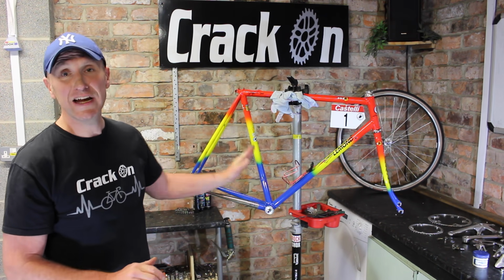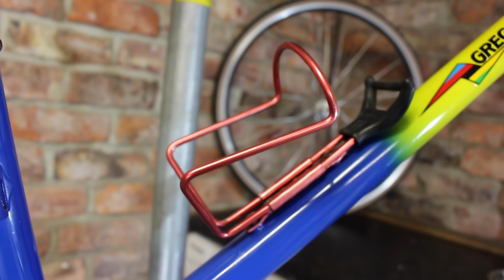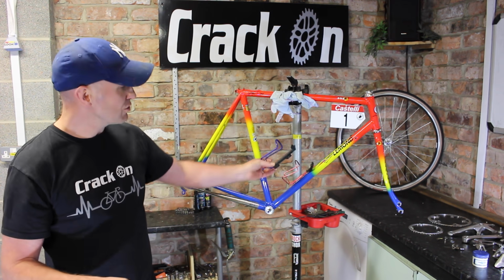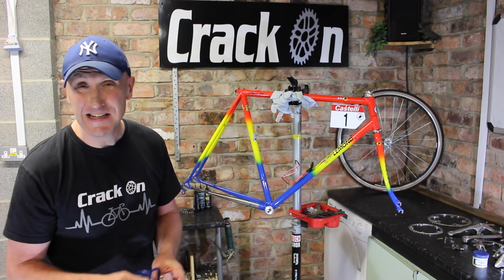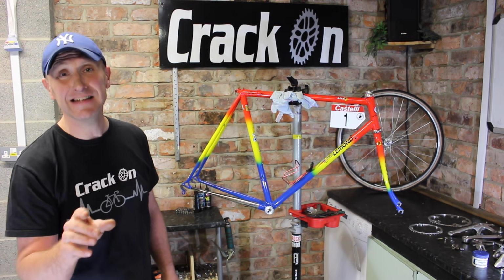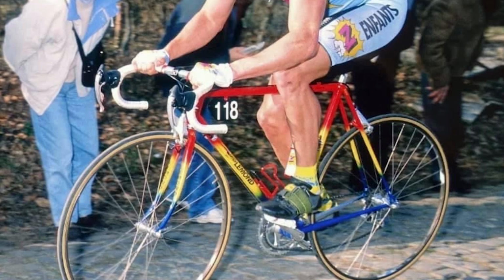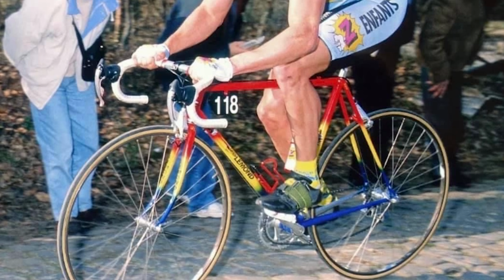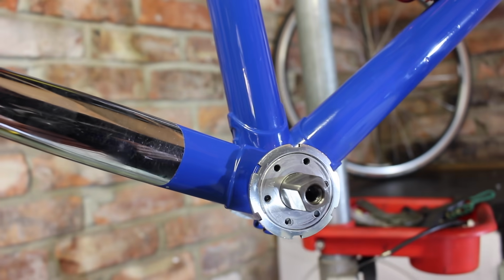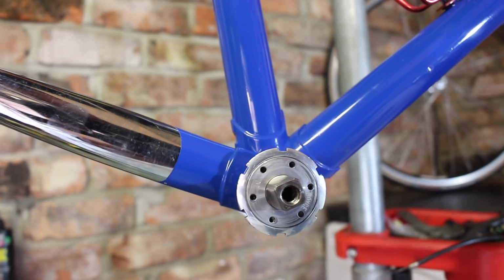We've also changed the water bottle cage. The original one, the plastic weather bolts, had actually gone, so it's coming away from the frame, so I had to replace that, and I've managed to locate an original pink anodized TA water bottle which the team used, so very happy indeed with that find. And we've fitted the headset and also the bottom bracket, so the frame's all ready to go.